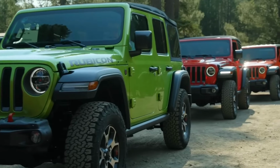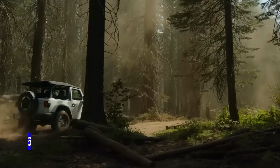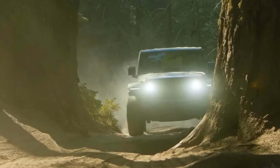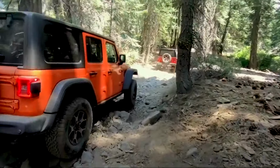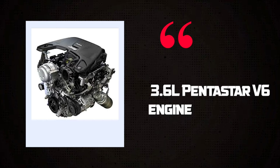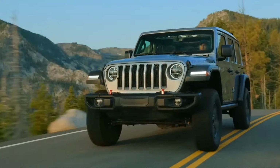Few SUVs have a legacy as legendary and enduring as the Jeep Wrangler. First introduced in 1986, the Wrangler has built a reputation for solid durability, off-road capability, and go-anywhere attitude. But beyond its iconic design, what truly makes this SUV stand the test of time is its 3.6-liter Pentastar V6 engine, a powertrain known for longevity, reliability, and versatility.